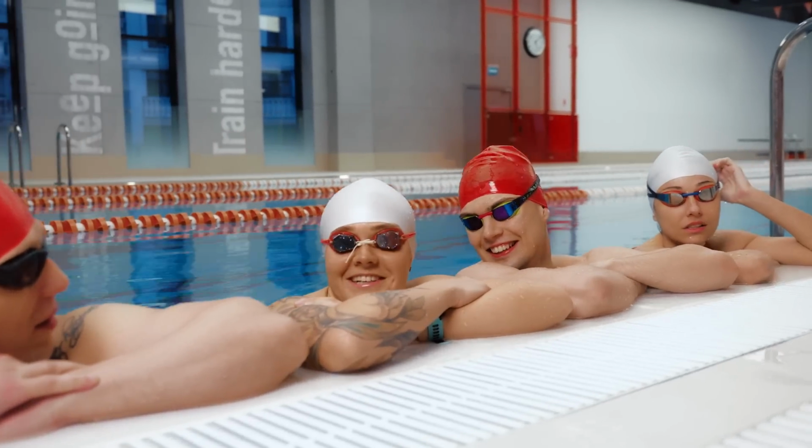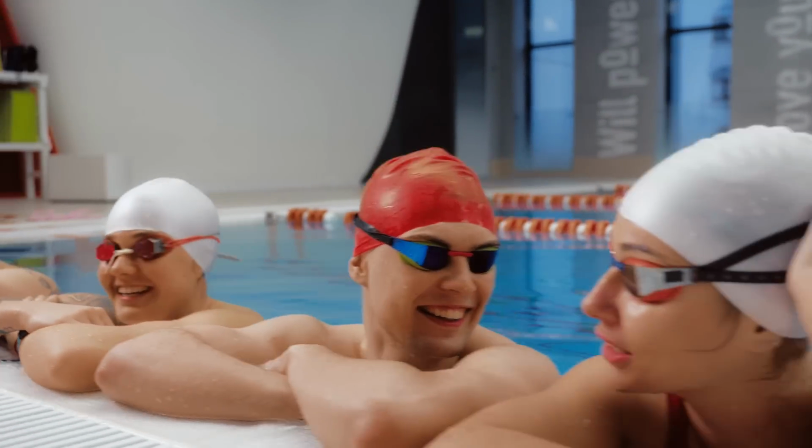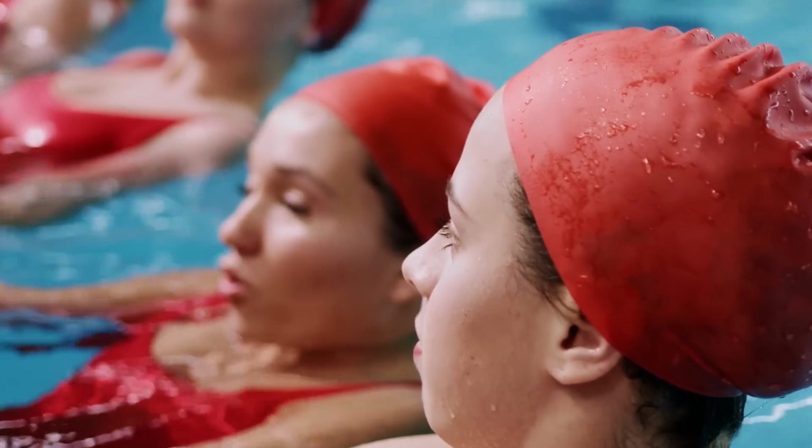But the downside to that is rarely do you push yourself as much as you would if you were with other swimmers. So if you're currently doing all of your training solo, it can really help to find another person or a group or a squad to train with once or twice a week, because you'll find that not only will you be pushed a lot harder that way, but you'll also find that the sessions go a lot quicker. You can do a lot more volume.